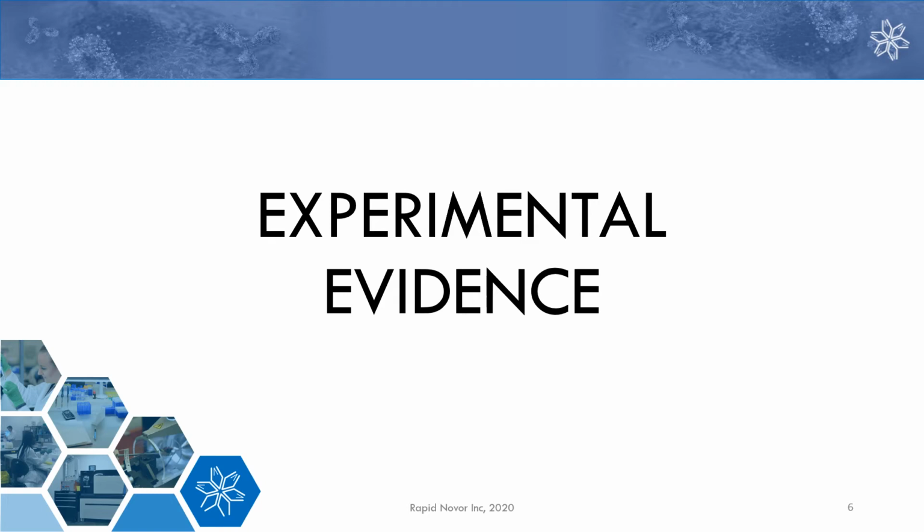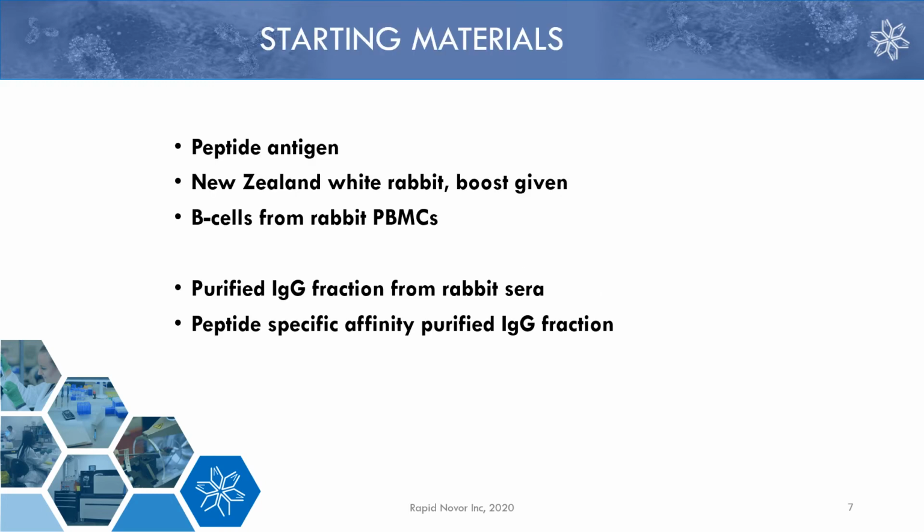But first, a little bit of intro, I guess, on what we did. So what did we do? We took a peptide antigen and we immunized New Zealand white rabbits. We gave them a boost. We extracted the B cells from the PBMCs and sequenced them on NGS in tandem with the purified IgG fraction that we got from rabbit sera, which we then sub-purified using a peptide-specific affinity column to try to get as pure of an antibody fraction as we could against the target antibodies that we're looking for.